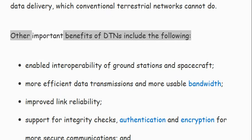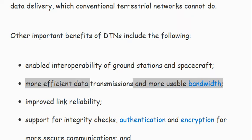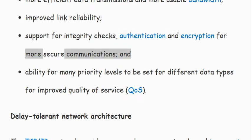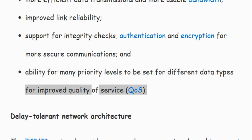Other important benefits of DTNs include the following. Enabled interoperability of ground stations and spacecraft. More efficient data transmissions and more usable bandwidth. Improved link reliability. Support for integrity checks, authentication and encryption for more secure communications, and ability for many priority levels to be set for different data types for improved quality of service, QoS.